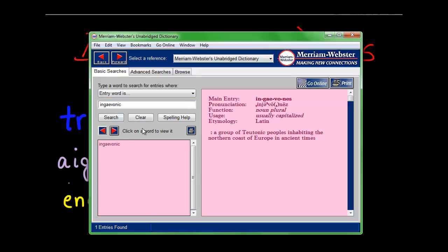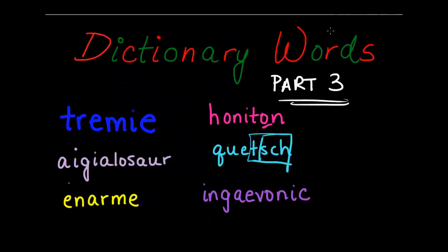Normally that doesn't happen, and that's why I chose the word, because it's a very interesting one. So this is Ingevonic. This is the trickiest part of the entire word. As long as you know that it's from Latin, you'll get the G, you'll know the double pronunciation, it's on or own, you'll get this part, you'll know it's an adjective, you'll get this part, and the beginning is really easy. So the trickiest part of this word, like I said, is the AE. But now you know that, so you should be good to go.